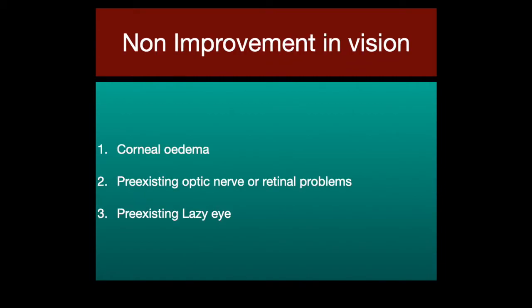There are three reasons for non-improvement in vision. Number one is corneal edema. Number two is that patient had some pre-existing optic nerve or retinal problems. Number three, patient had a condition called lazy eye which was present before the surgery itself.